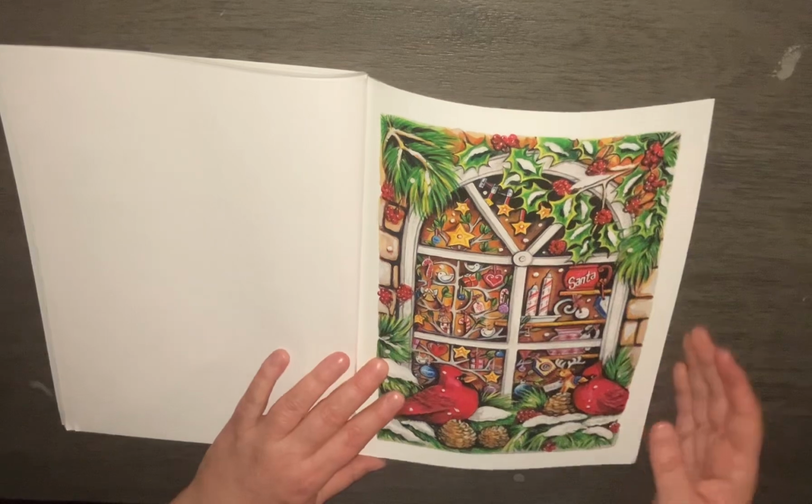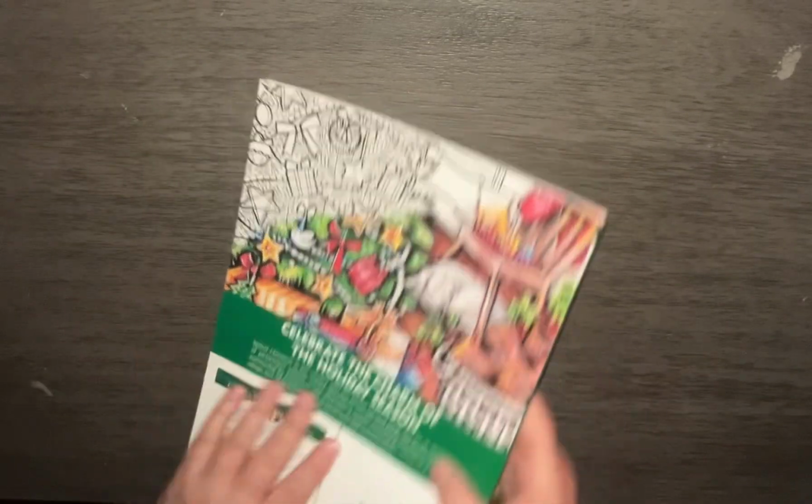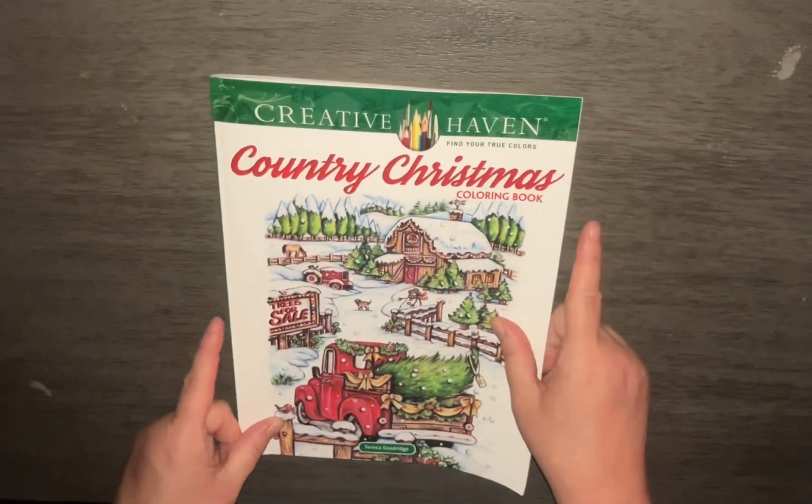and that is the end of the book. So again, this was a flip through of Country Christmas by Teresa Goodridge.